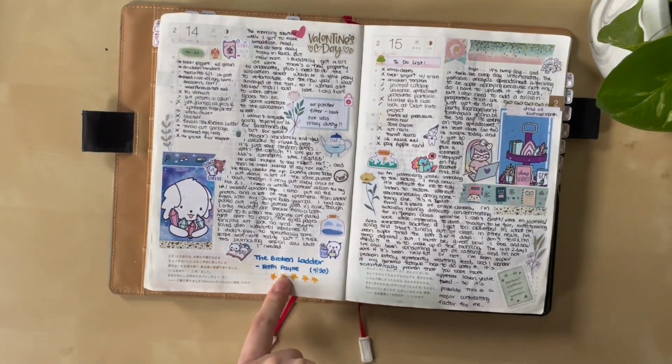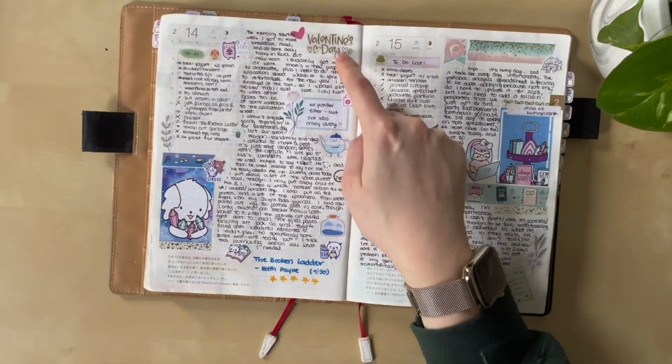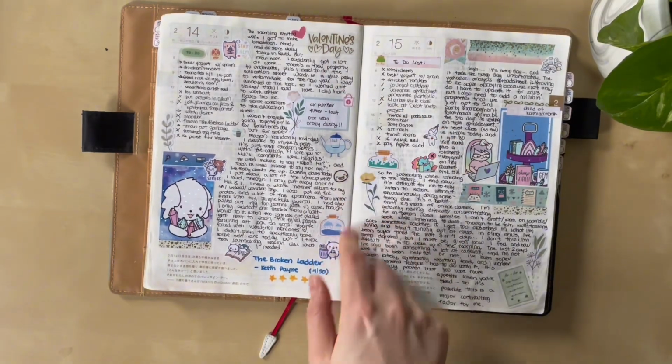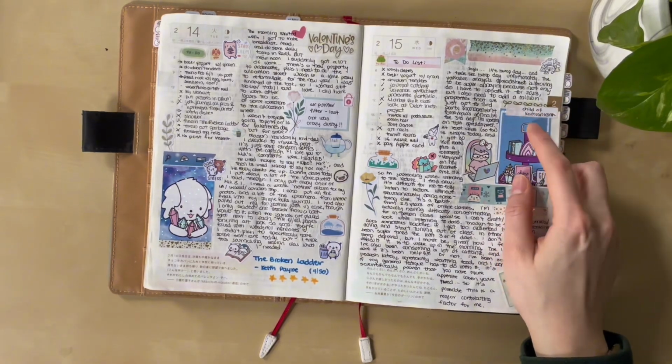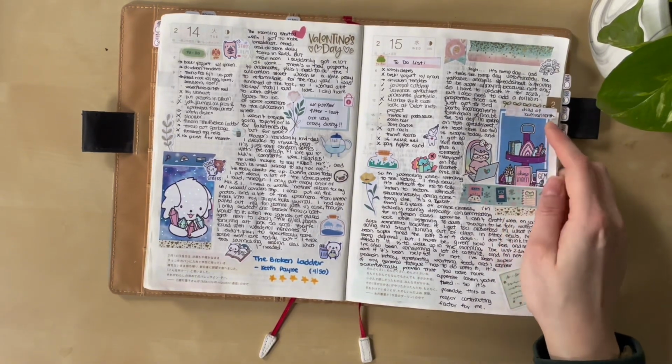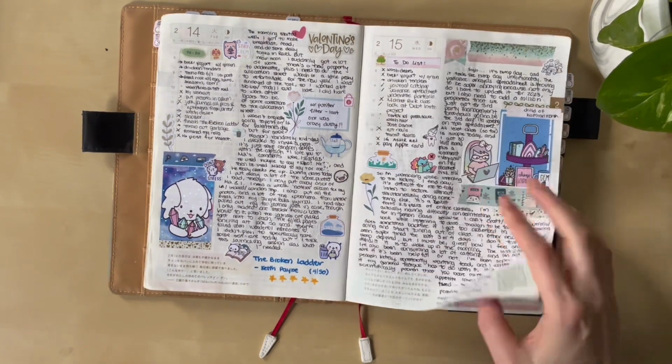And I changed my air purifier filter. I finished this book, The Broken Ladder. It was 4 out of 5 stars. And it was Valentine's Day, but I did not hang out with my boyfriend. And then I watched Child of Kamiyari Month online this day. It was pretty good.